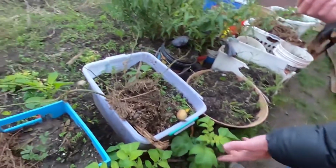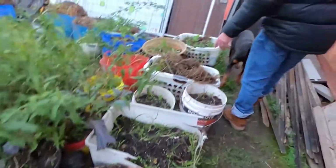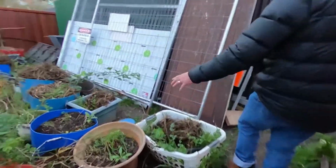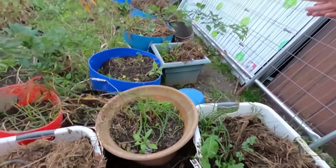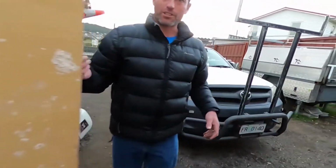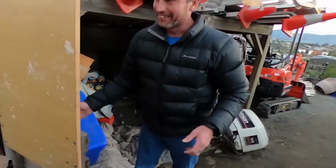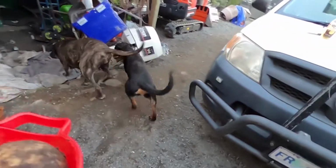Honestly, I don't know what he's got there. It does look like a potato, but I think that might be something different. Some coriander. Big dog, come on, come on. Sheba, come on. Come on, girl. Look out, what's she got in her mouth? What's she got? Come on. What'd you get? A tomato? Where did you get a tomato? Okay.